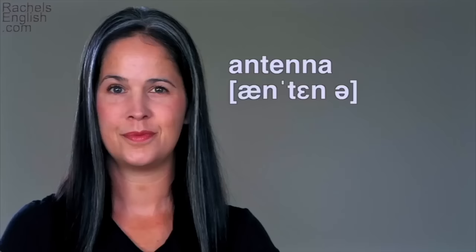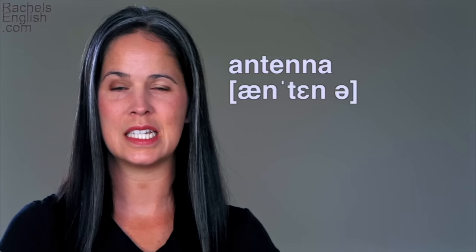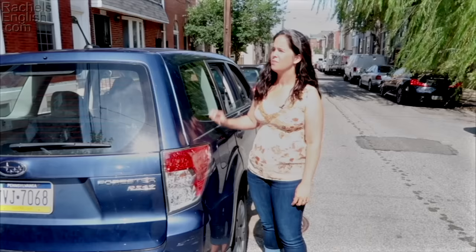Here's the antenna. Antenna. Stress on the middle syllable. Antenna. Try that with me. Antenna.